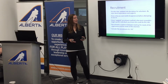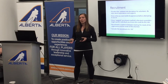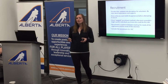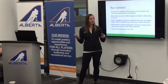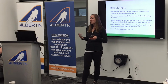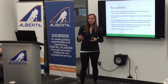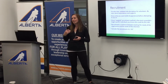So, providing a clear, updated role description for volunteers. You want to be clear about what the expectations are, but also what the supports are for that role. Know what you want: what are the skills and experience before attempting to recruit? And really being clear, because as I understand it with this position, some people might assume that they need to have a strong medical background, and that's not necessarily the case. So being really clear what you need and what you don't need, so that people don't self-select out, making an assumption on a skill set that they don't actually need to do the role, because there's training provided.